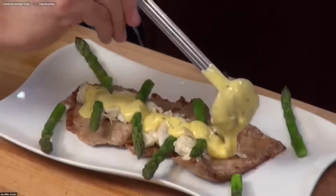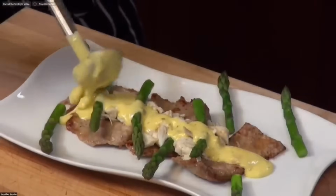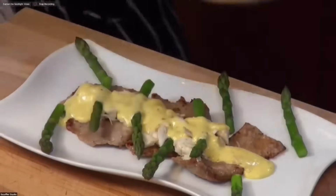Veal Oscar was a popular choice in high-end restaurants and special occasions where its elegant presentation was appreciated.